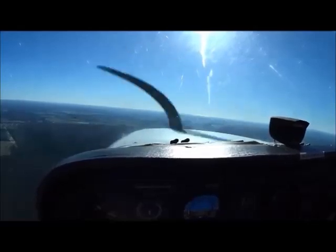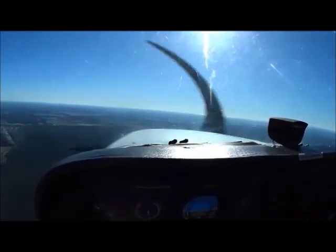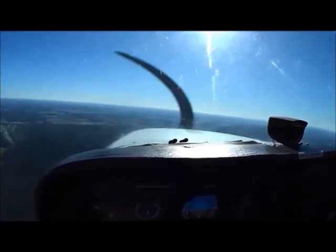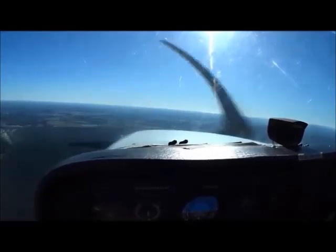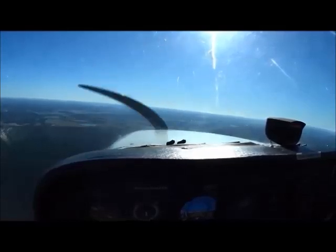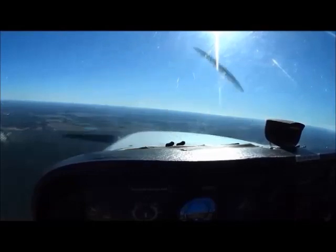Aaron with us today, his first flight. No thoughts? Nothing to say? Yeah, first flight in a little plane like this. True. It's a little different than an airliner. Definitely sways a little bit more, you know. Yeah, it does. You feel the turbulence a little bit better.